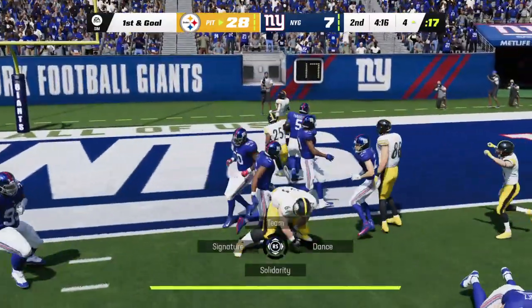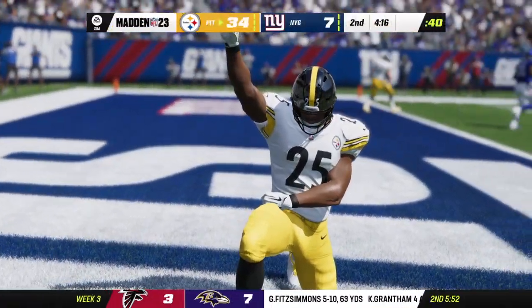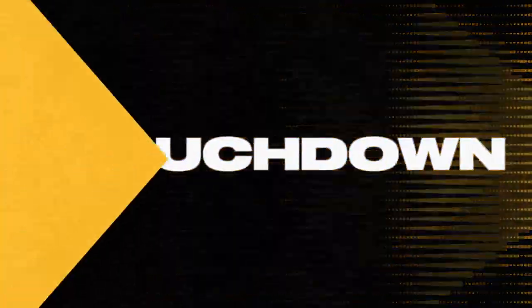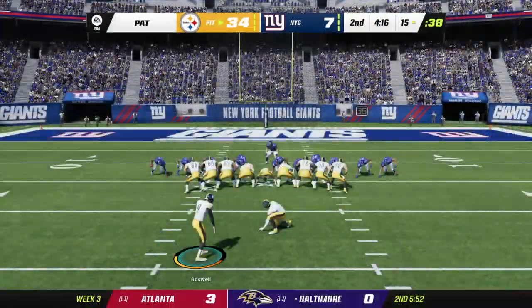Right back to him on first down. And he's going to take it in for a Steeler touchdown. A great play there. On his way to a monster game. 3 first-half touchdowns. And the Steelers are able to add on to their first-half lead. Some good running there at the end of the drive.